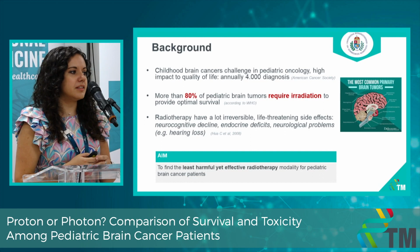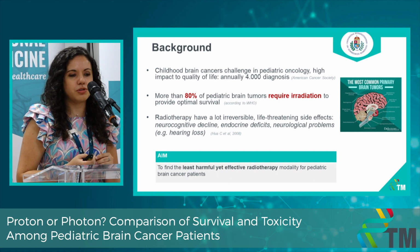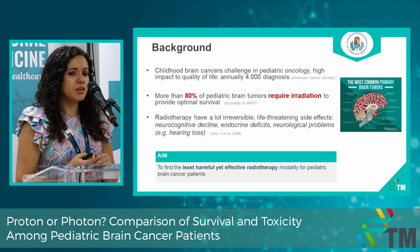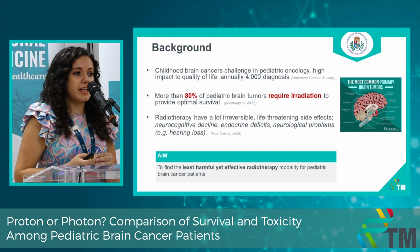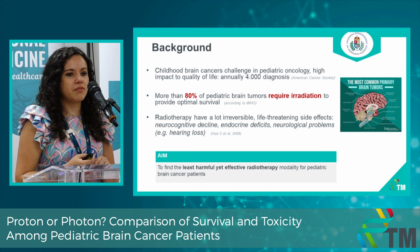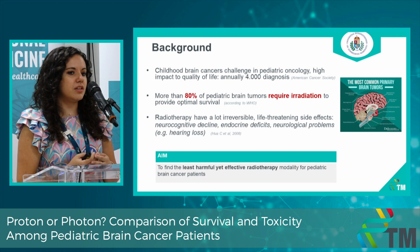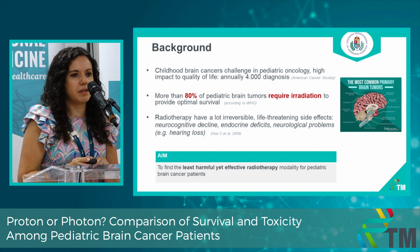Why is it important? As we know, childhood brain cancers are a huge challenge in pediatric oncology with a high impact on quality of life, and annually 4,000 new diagnoses are registered around the world. More than 80% of pediatric brain tumors require irradiation to provide optimal survival. And as we know, radiotherapy has a lot of irreversible, life-threatening side effects, for example, neurocognitive decline. So our aim was to find the least harmful, still effective radiotherapy modality for pediatric brain cancer patients.